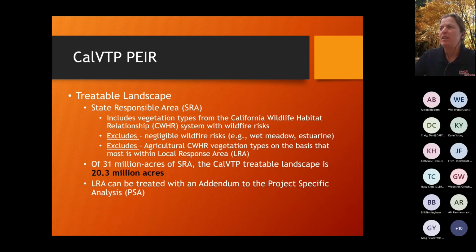So the CalVTP. Within the CalVTP, the programmatic EIR, there is what's called the treatable landscape. The treatable landscape is based primarily on what we call the SRA, the State Responsibility Area. Within that, it included the vegetation types based on the California Wildlife Habitat Relationship, the CWHR system, with wildfire risks. So that's two overlays, the State Responsibility Area and then the CWHR.